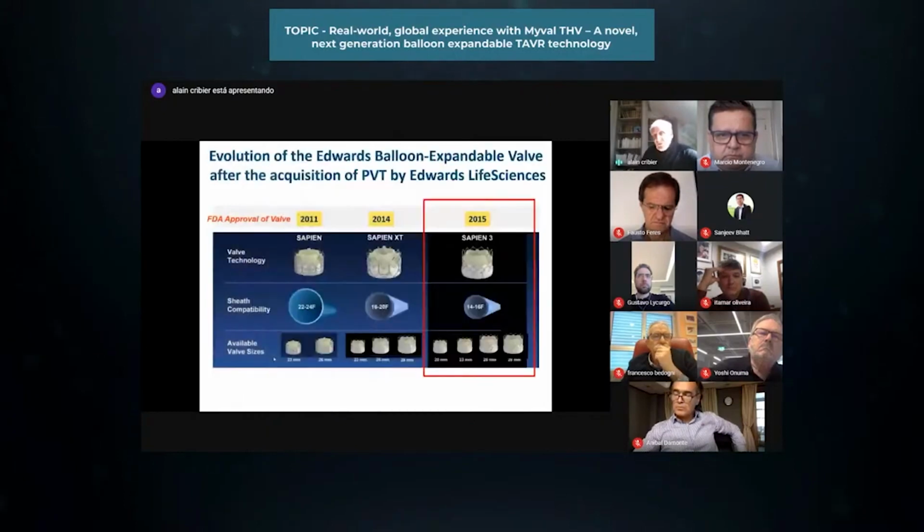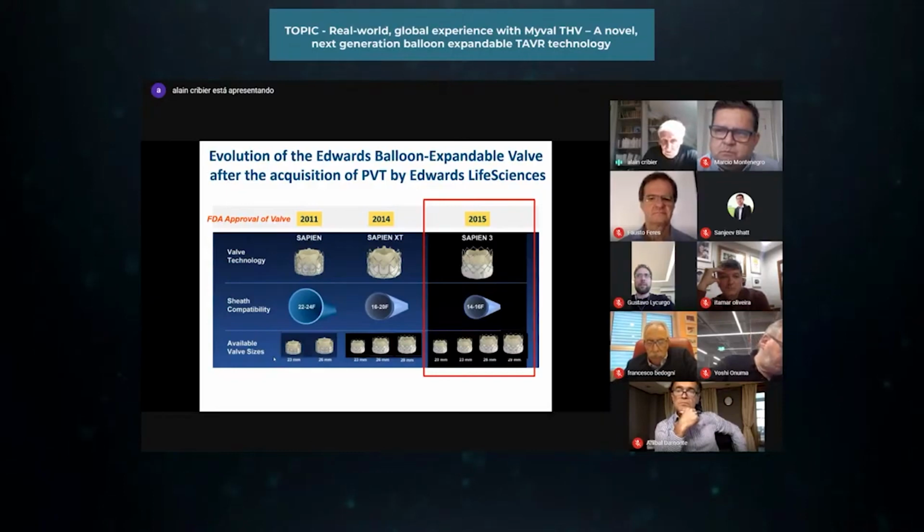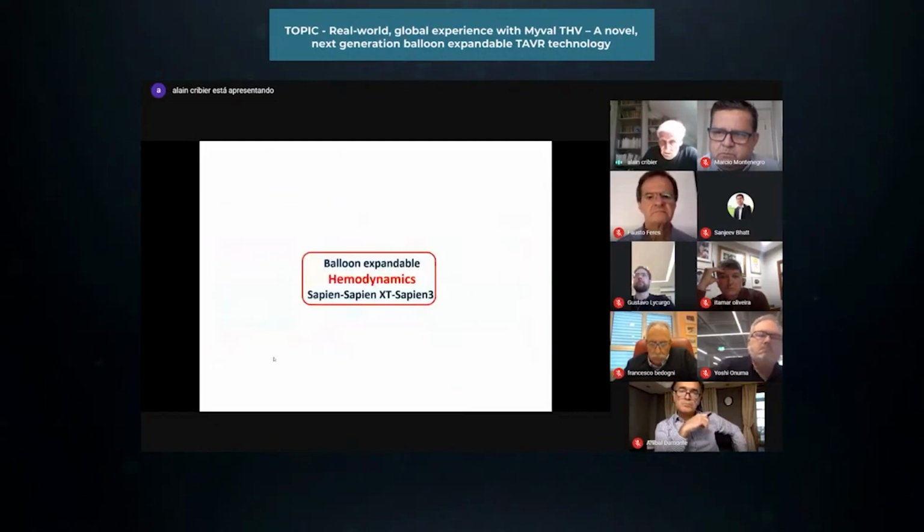So you have here on the screen the evolution of the Edwards balloon expandable valve after the acquisition of the percutaneous valve technology by Edwards Lifesciences. You can see the improvement of the technology with a number of available valve sizes, the sheath compatibility decreasing to 14-16 French with the SAPIEN 3. So this was going in the right direction.